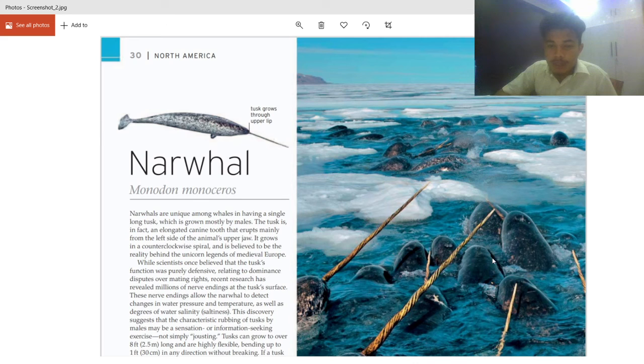So guys, if you think this narwhal is very interesting because it has something outstanding, however everything in nature has something outstanding, and we'll be discussing as many as we can in the future. But this is quite interesting as well. So don't forget to search more about this narwhal. The more you know about this environment, the more we'll have a sustainable earth in the future.